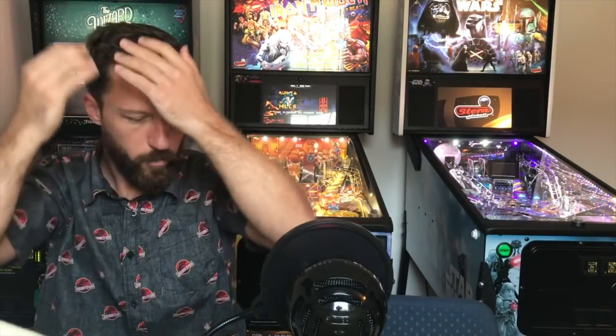That's exactly it. Welcome. How many times have I told you you need locking mechanisms on the vehicle doors? Yeah, that's true.